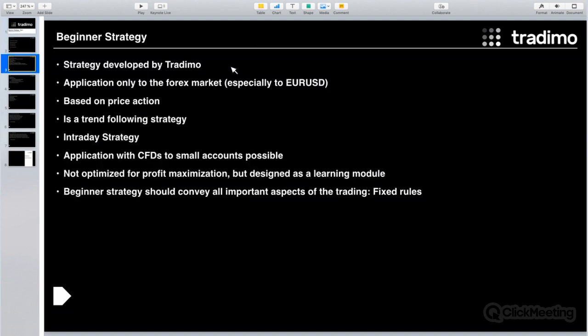We will show you the beginner strategy in a very practical way with TradingView, or of course you can use any other broker platform. It is pretty simple and designed for beginners and newbies, so it's absolutely cool to practice your trading skills with this strategy. You will see all the aspects and characteristics of the strategy right now. The strategy is developed by Trademo, so you can say it's a copyright or a trademark of Trademo.